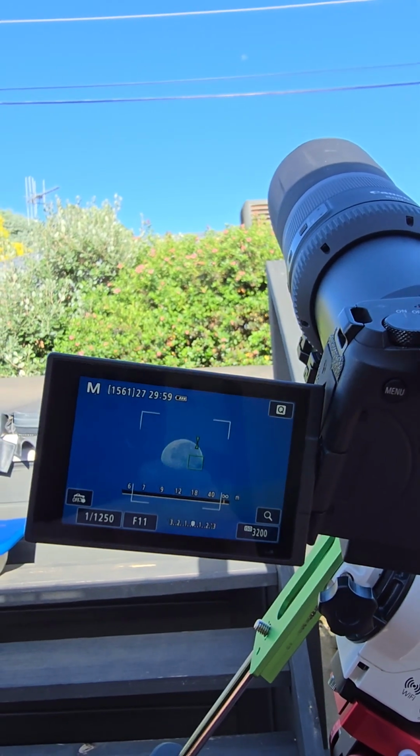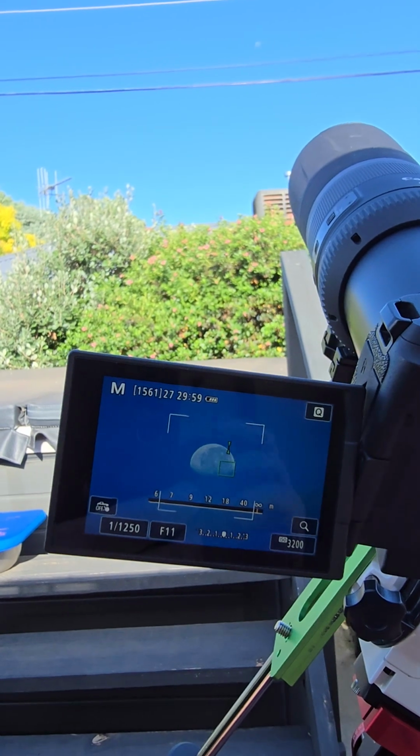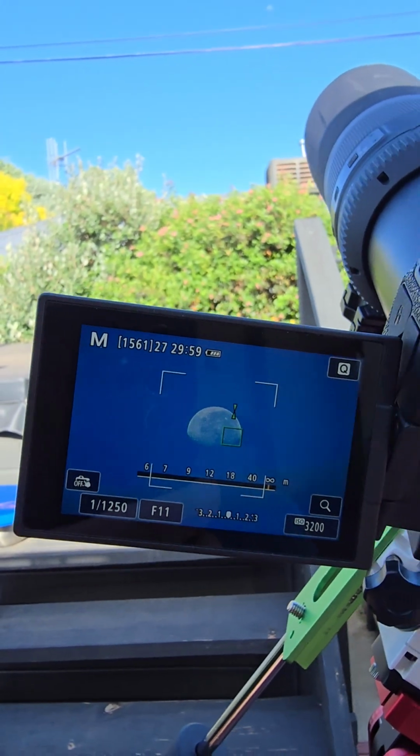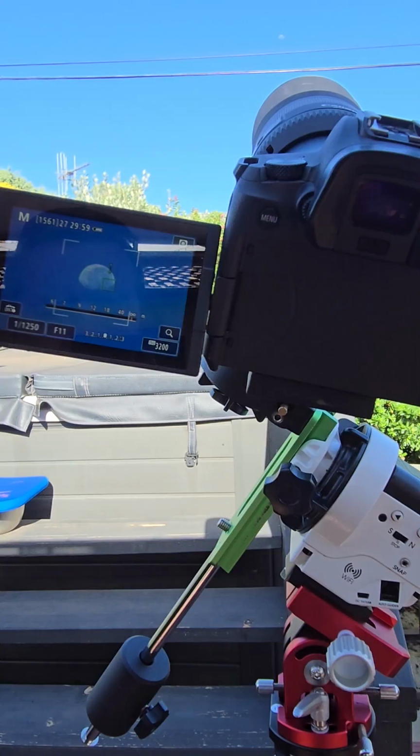which is not too bad when I see a plane lining up, or I can just go multiple burst shots and then go through them on the computer later and see which one lines up properly.